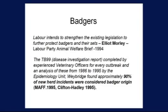The second, most important evidence. The TB99 disease investigation report completed by experienced veterinary officers for every outbreak and analysis of these from 1986 to 1995 by the epidemiology unit at Weybridge found 90% of new herd incidents were considered badger origin. 90%. This is from the best state veterinary service in the world over that period of time. And you'll see they were excluded, and this evidence was excluded from a Labour government's committee in investigating badgers and TB.